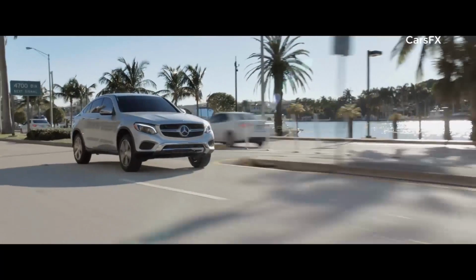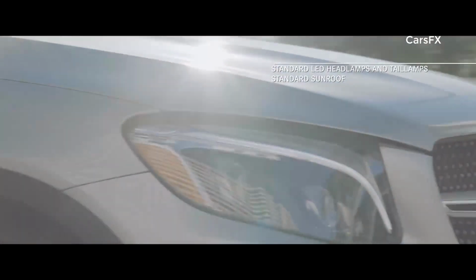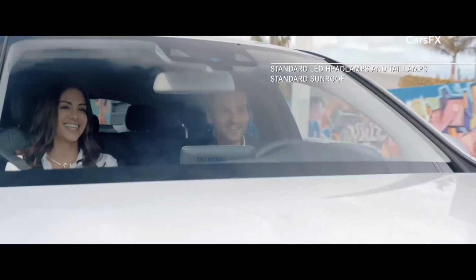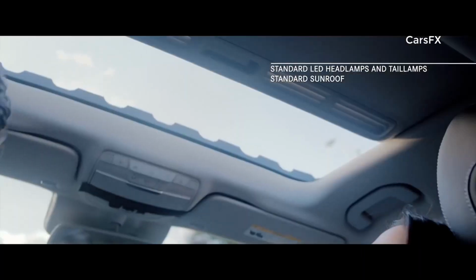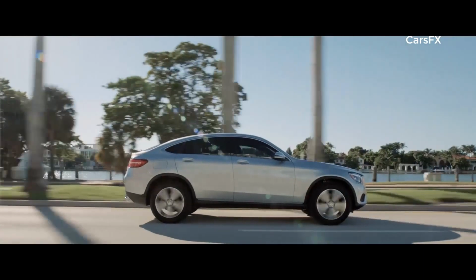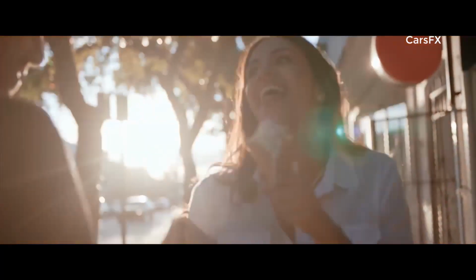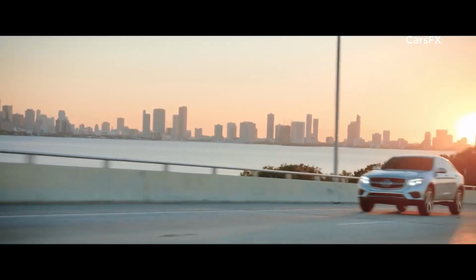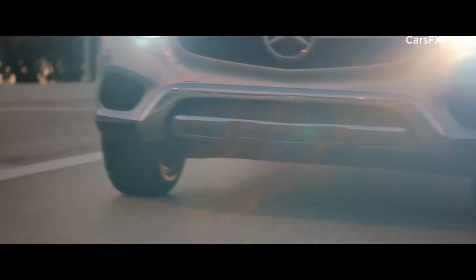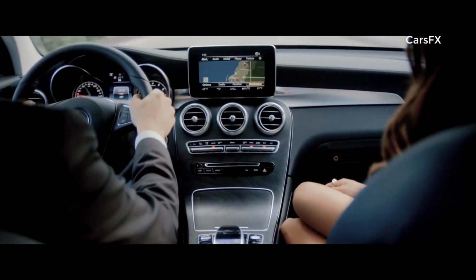Outside, the modern lines thrill even as the interior entices. From the LED headlamps to the tip of the spoiler, the GLC Coupe is unlike anything that has come before. And yet, totally Mercedes-Benz. The GLC Coupe is an inspired driving experience, unexpectedly crisp and responsive. It sacrifices nothing in terms of capability.